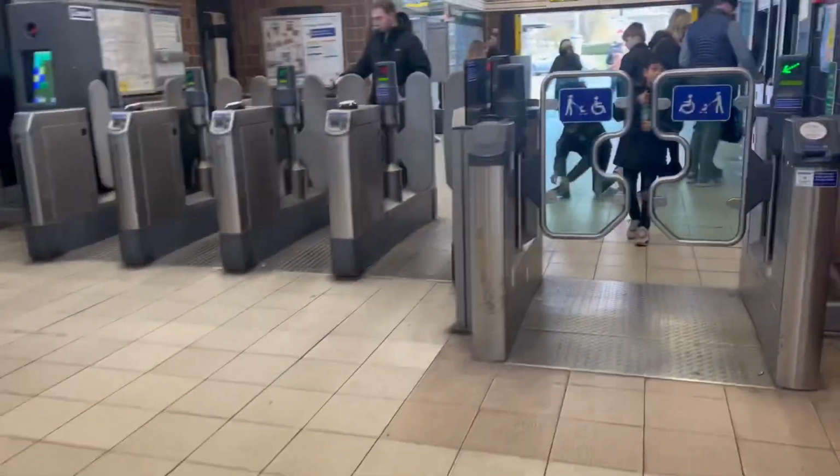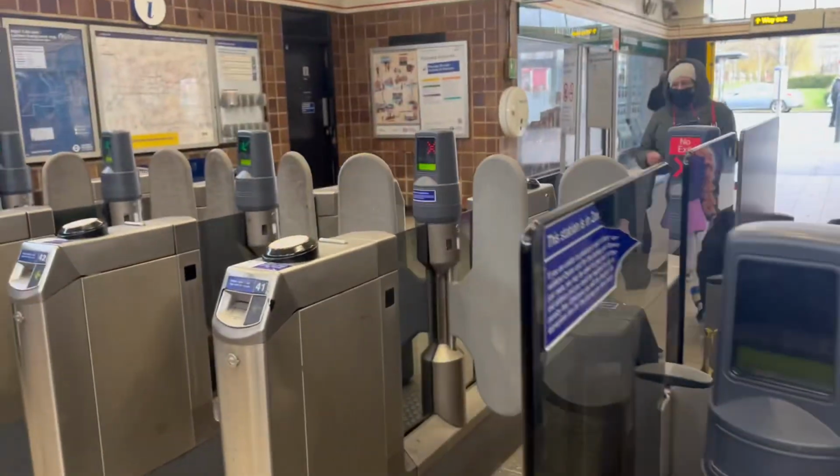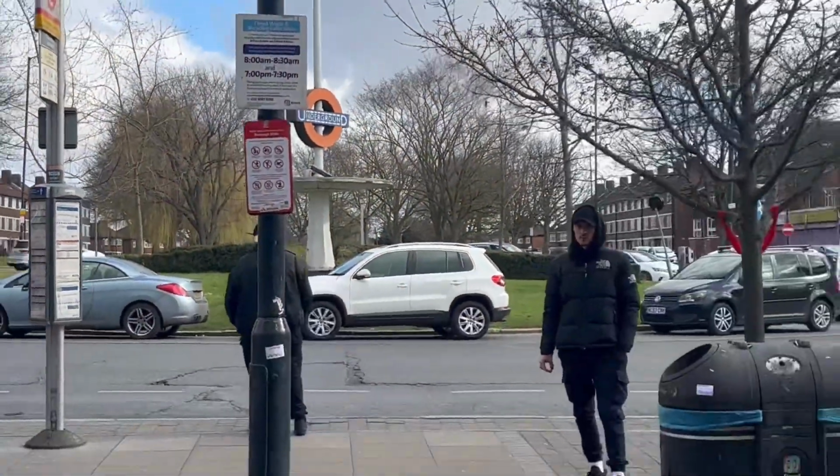And there are the Oyster barriers. The wider ones are better because if you go through one of these, you'll get trapped. It's not fun. And there is a newsagent, Le Barra. I've seen one of those loads of times. Joe's Bacon Bite. Ooh, nice. And if we go out, you can see there's a roundel. Yes, there's the roundel.